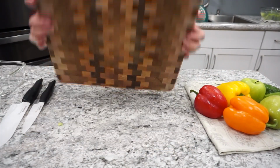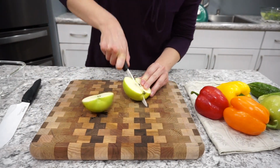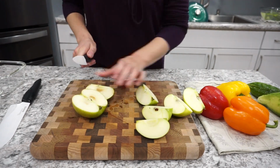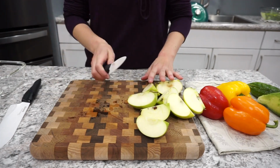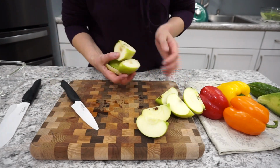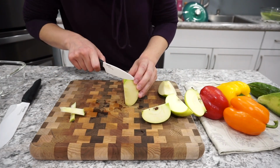Now that I have my celery soaking, I'm just going to flip my cutting board over from where I used the cheese, and don't worry, I did go ahead and wash my knife as well. And then I'm just getting all of my apples cut up. One of these apples ended up having kind of a bad spot in the middle, so I just ended up using the one, but that was fine. It was totally enough for us to take with us on our road trip.